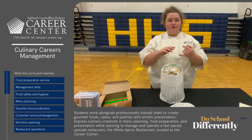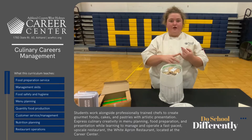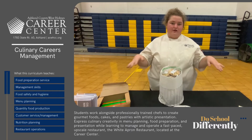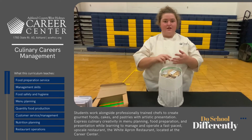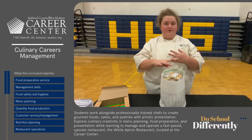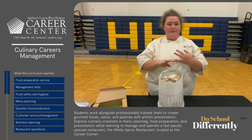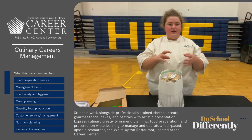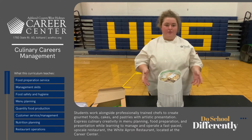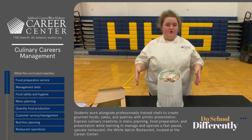We try and go on field trips throughout the school year. Our first field trip is normally to the West Side Market, and we just get a feel for how it runs up there. We also get certifications inside the restaurant. We get like a ProStart certification and a ServSafe certification, which can help work in like any restaurant.